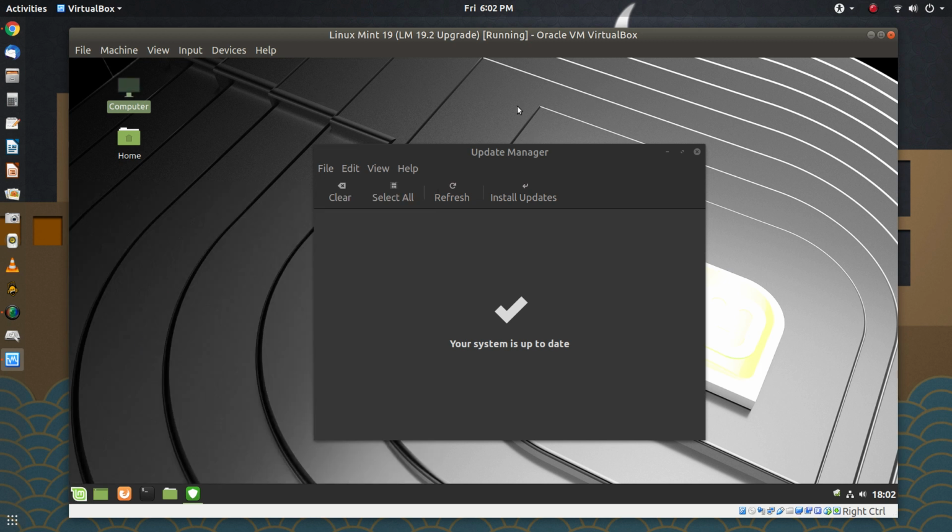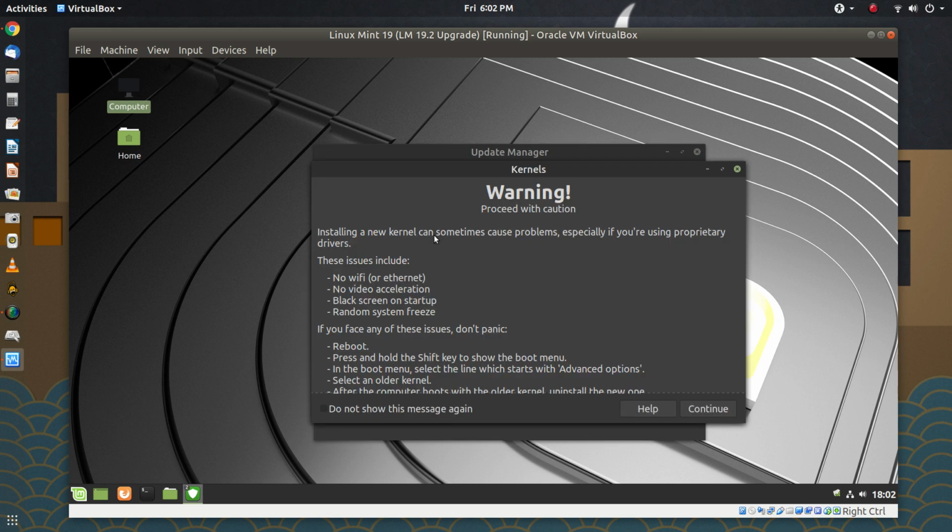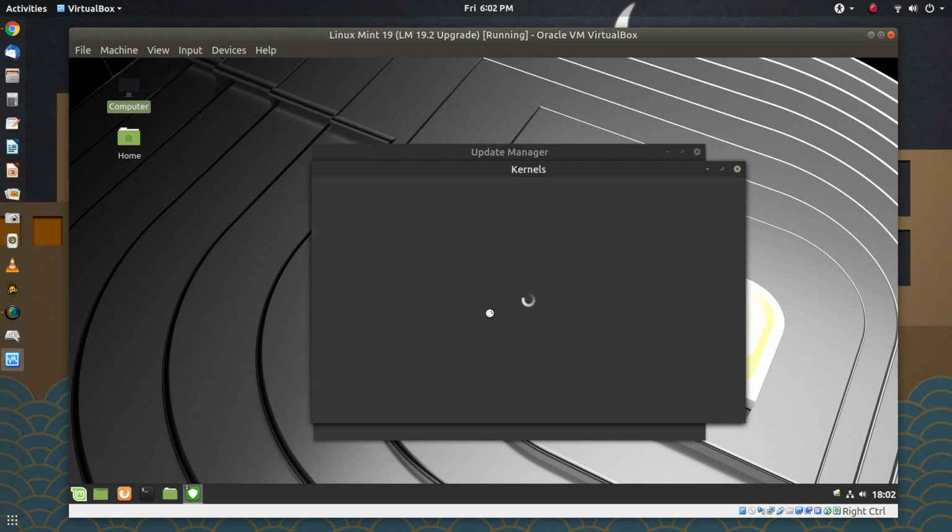All in all, solid work. Great job from the Linux Mint people. It gets better and better all the time. And I'm glad that they're working on this update manager to make it even more useful, especially the kernel tools, simply because this is the biggest pain that I deal with when I'm administering people who work with Linux Mint, honestly, is the kernel.